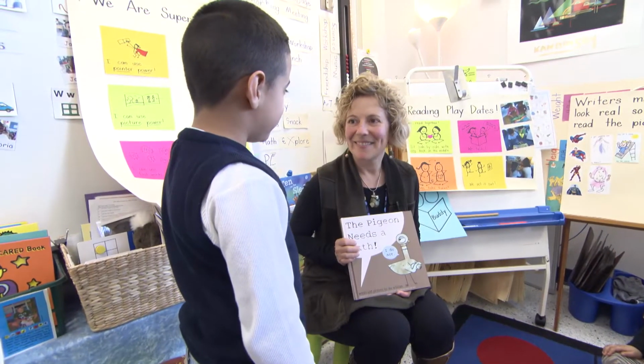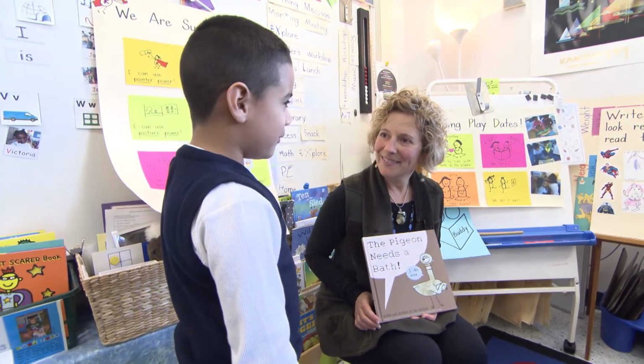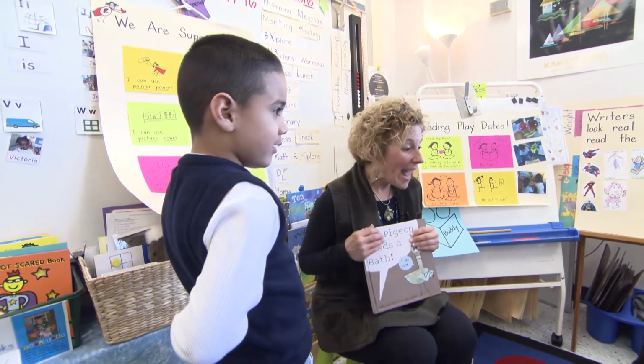Our books are a series too. Elephant and Piggy books are series too. Who are those by? Mo Willems. Mo Willems, they are. Okay.